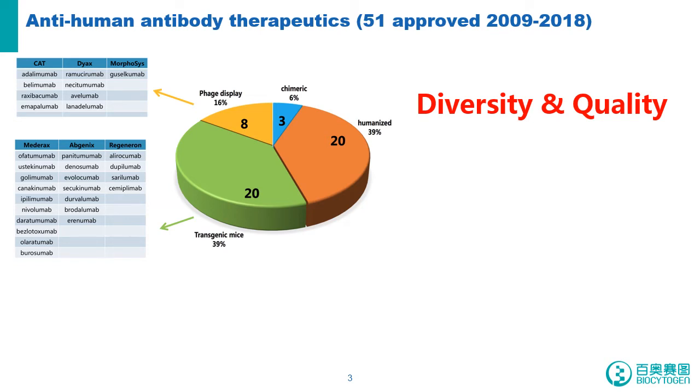First, I will introduce a little bit about the fully human antibody. This chart shows a summary we did a couple of years ago. We found there's a very strong trend of using fully human or humanized antibodies for clinical research. And for fully human antibodies, there are basically two different fashions. The first one is the in vivo approach using transgenic mice. The other one is using in vitro phage display.